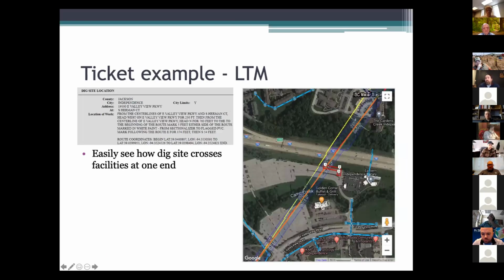This can also be used to help to isolate a work area. So in this case, you've got a very small work area that you can see here where they're doing a small route in front of what looks like a Rotary Club. And you can see in this case that the starting point for this route is right on top of, or intersects, a line.